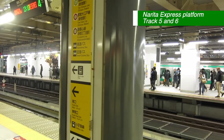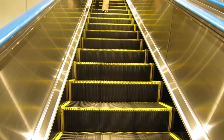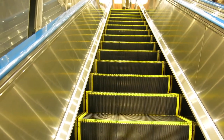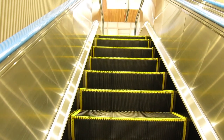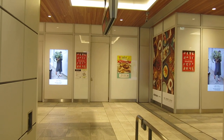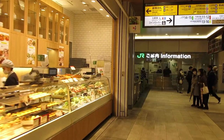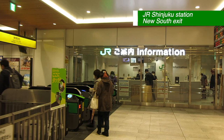Proceed to the connecting bridge on the second floor, just as you saw the transfer route to another JR line from Narita Express. Take the escalators, elevators, or stairs to go up. Now we have reached the connecting bridge on the second floor. Let's leave JR Shinjuku Station from New South Exit.